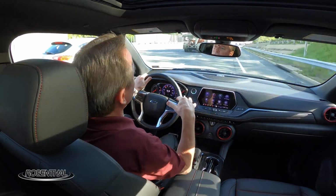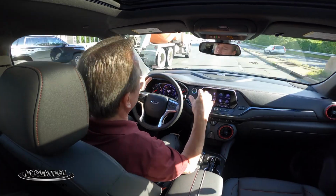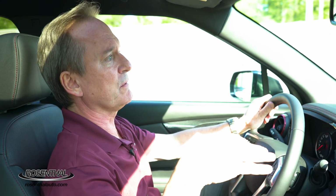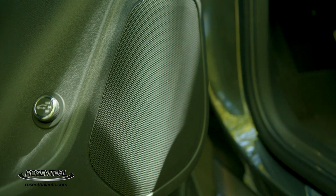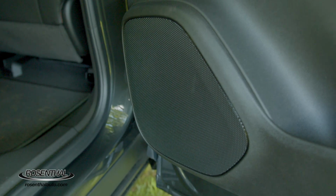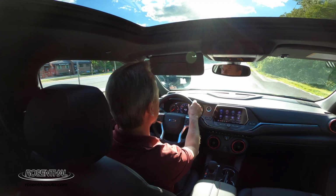Now, I can't talk about vehicles without talking about their stereo systems. And the reality of it is the base model and a few trim levels up come with a 6-speaker stereo system standard, but you can get the 8-speaker Bose system, which I definitely would. I don't care if I was driving a pogo stick down the street. I want the best stereo system possible. But that's just me.